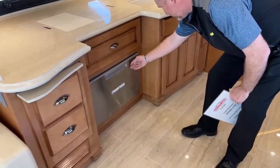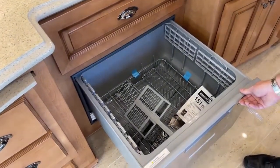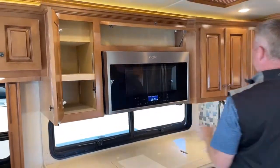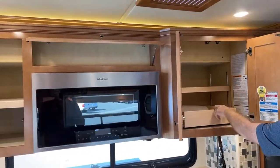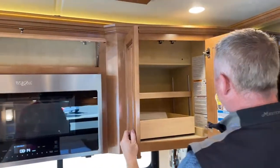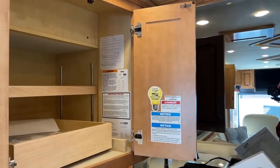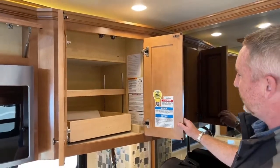You got a Fisher Paykel dishwasher. And I'm going to show you quite a bit of storage in this. They try to utilize every little space to get storage. So you can see, get the owner's manuals out of here. Got quite a bit of storage. You got a little slide tray here, a little spice rack up here. All your important information about your coach on this wall right here, as far as your VIN number, your chassis make, model, your weights, all that good stuff right there, so you can see it real easy.